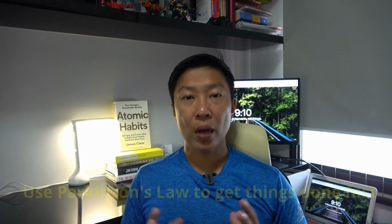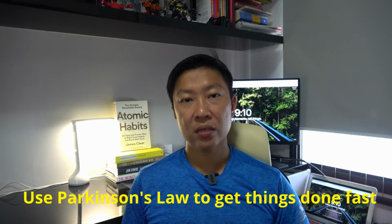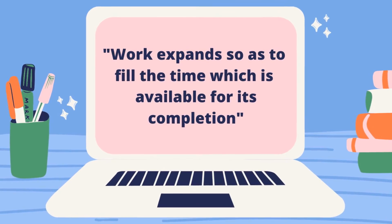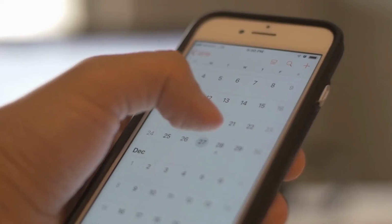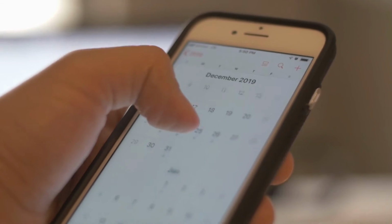Next, use Parkinson's law to get more things done fast. Parkinson's law says that work expands so as to fill the time which is available for its completion, which signifies that the more time people dedicate in advance to a certain task, the longer it will take to complete it, even if it could be completed in less time.